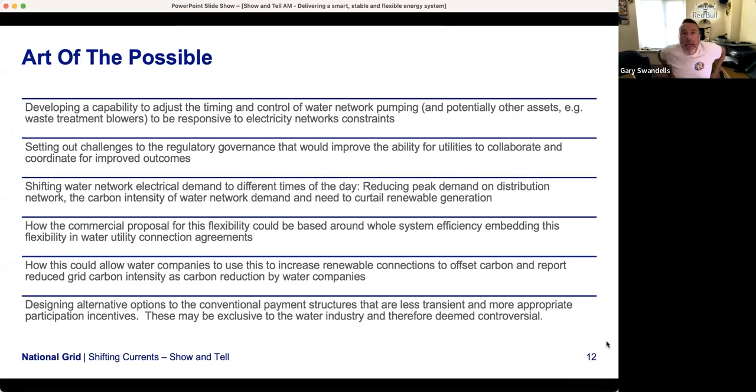So looking back, we had a slight advantage over many of the other projects in SIF, in that this is a follow-on to an NIA project where we were challenged with establishing the art of the possible. That was done through engagement with South West Water and understanding many of the challenges that they have, some of them based around net zero and the difficulty that they will have in achieving net zero without some dramatic change to the way in which they operate.